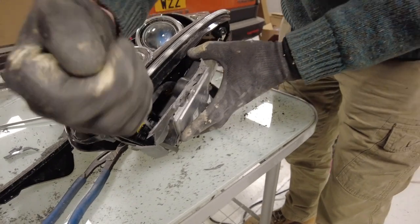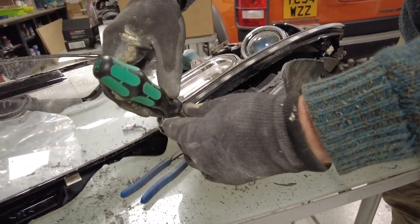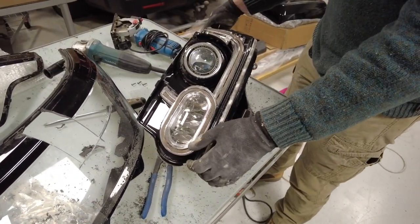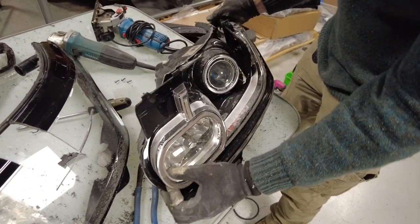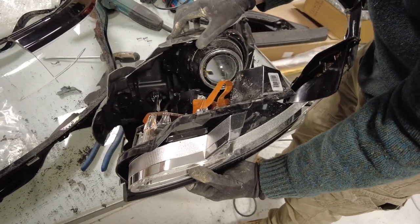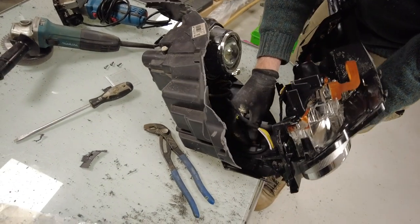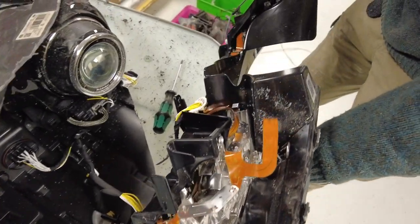Now, obviously, we've still got all the control modules. It may be worth taking the control modules off before you start lashing into it. But right, so has that given us what we want? Because we want to take this front sort of reflector. Whoa, okay. Wow, okay, so that is coming out. That's the lion's share of it apart, isn't it? Okay, so we've got the main connector there and we've got the control module there. So there you go, a quick little look at that. So you see you've got all these flexible PCBs, I used to make these.